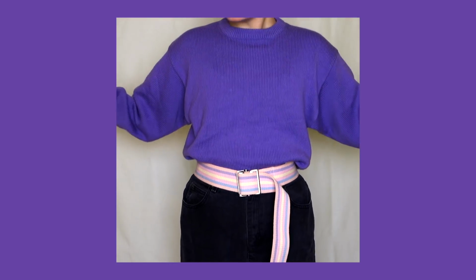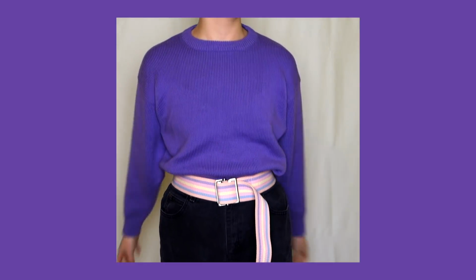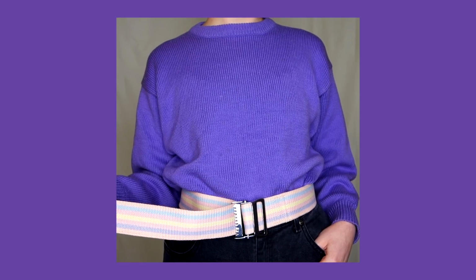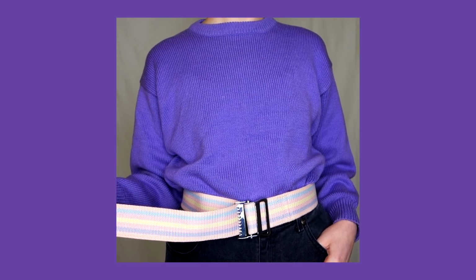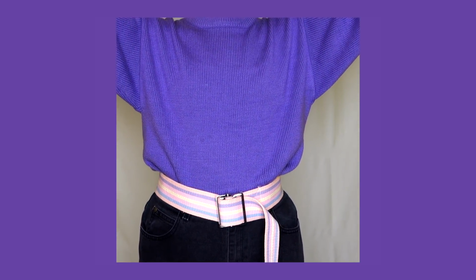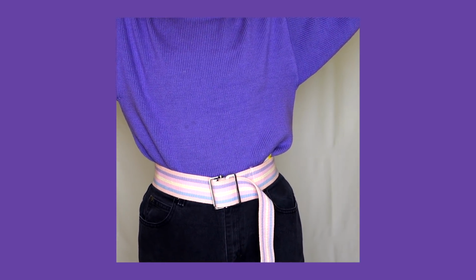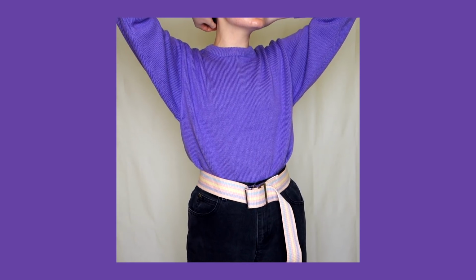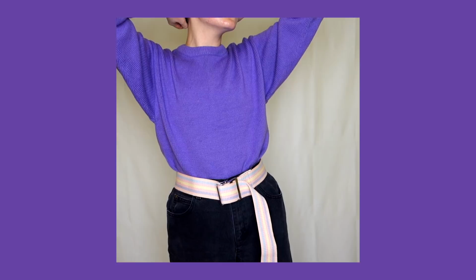These next belts are pastel canvas seatbelt buckly kind of belts. I'm keeping this one for myself, and then I'm selling the other one so that we can be twinsies, but they just had two of them and I was like, ooh, yes. It has blush, lavender, cute pastel yellow, and pastel blue, and it has silver hardware. Oh, it's so good. I love it.